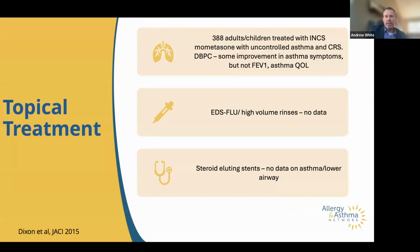All right, so if we talk about treatment, do we have any evidence that topical treatment for the nose or sinuses could influence asthma? Unfortunately, we don't have much evidence at all. There is this one study at the top of almost 400 adults and children. They were treated with intranasal corticosteroids with mometasone. They had uncontrolled asthma and CRS, and this was a double-blind placebo-controlled trial. Treating the upper airway alone did lead to some improvements in asthma symptoms, but not a major change in FEV1 or asthma quality of life. So there is some influence there, but that's the data that we have.